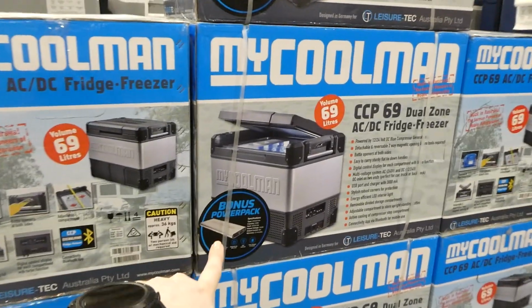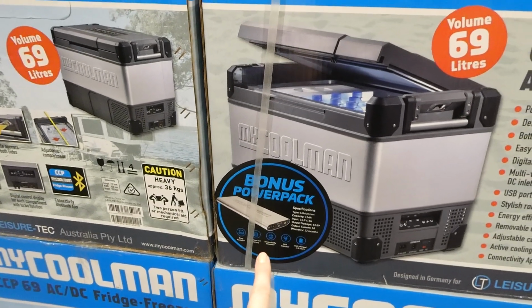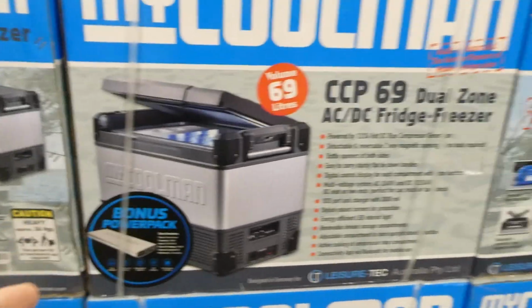It comes with, there it is. It comes with a power pack that you can use. So it has like an LED indicator. It's fully charged in 5 hours, totally portable. So you can use that when you're on the go.